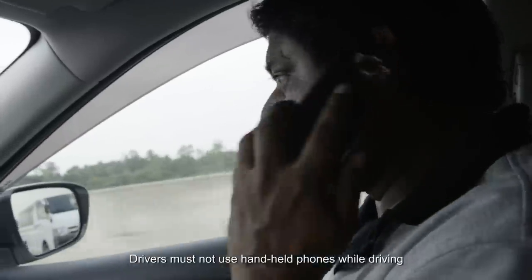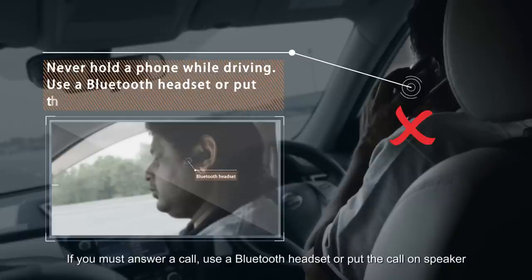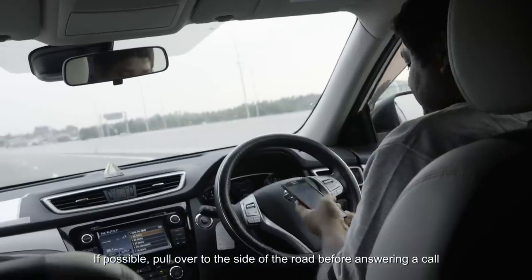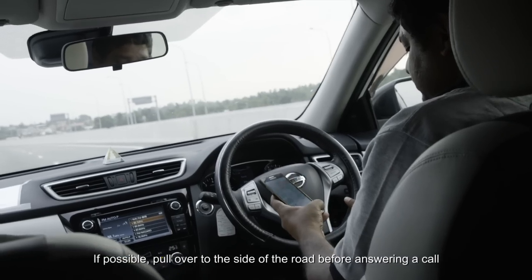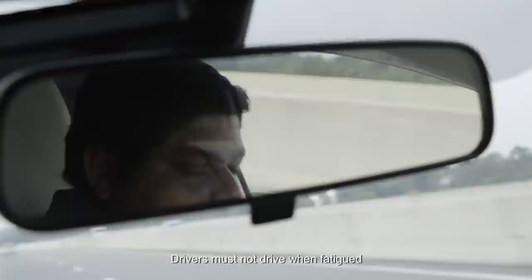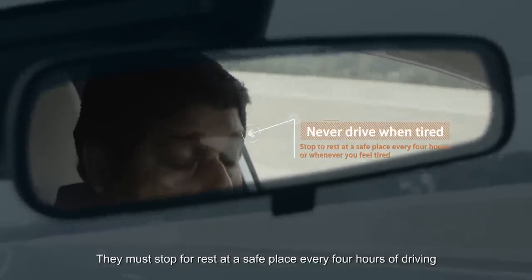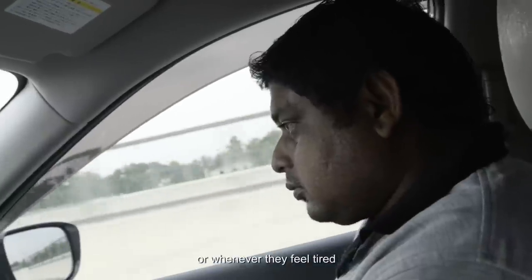Drivers must not use handheld phones while driving. If you must answer a call, use a Bluetooth headset or put the call on speaker. If possible, pull over to the side of the road before answering a call. Drivers must not drive when fatigued. They must stop for rest at a safe place every 4 hours of driving or whenever they feel tired.